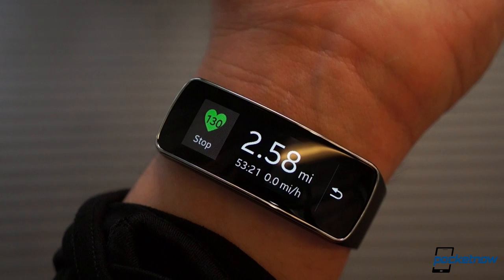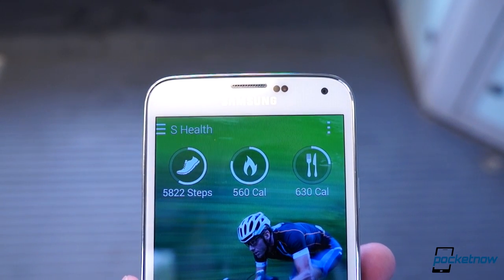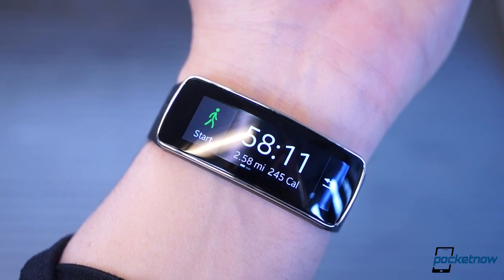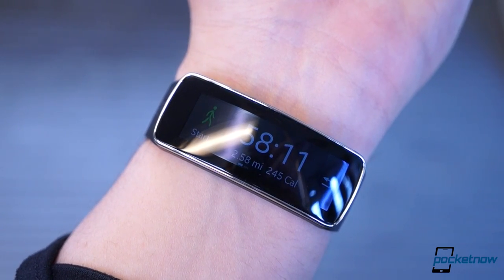Now, this confusion doesn't last terribly long. You do get to know S-Health after a while, but using the software with the Gear Fit can be a bit disjointed. For all the similar iconography between them, it's not entirely clear when they're working together, and if not, why they're not. Either way, it seems I need a more laborious exercise regimen.